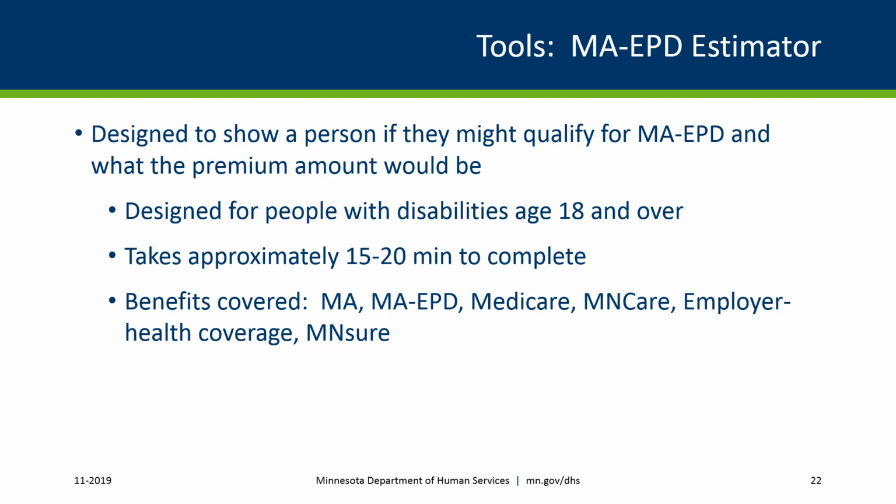One of the nice features of this estimator is that on the results page, it not only shows if the person would likely get MAEPD, it also shows an estimated premium amount and the other Minnesota healthcare programs they may qualify for and the likely cost of each for those. So it's a great way for a person to see their healthcare coverage options. Now, this tool is designed for people with disabilities age 18 and older, and it takes about 15 to 20 minutes to complete. Given the focus of this estimator, the only benefits it addresses are MA, MAEPD, Medicare, Minnesota Care, Employer Health Coverage, and MNsure.